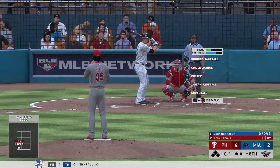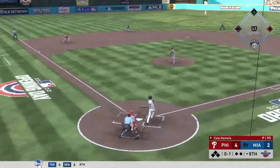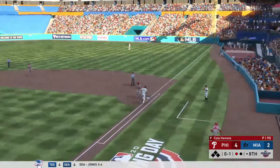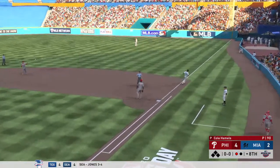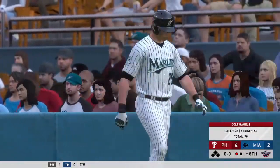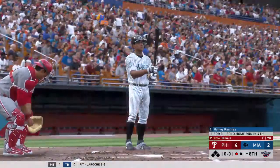Yeah, I'm not sure, Matty, but I think this lefty-lefty matchup right here may have been enough to convince the manager to stay with him. So we'll see if it works out. And the throw to first is in time, 1 gone. 0 for 4 on the day now. He might have to wait another day to notch that first major league hit.